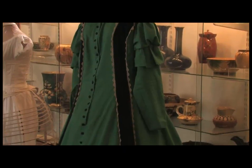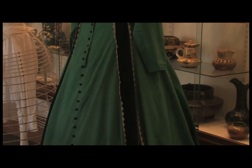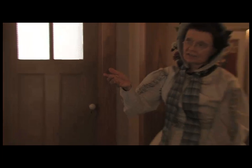Do you want to start with the underpinnings or the dresses? I think that would be altogether fitting and proper. Especially if the gentlemen will please avert their eyes.